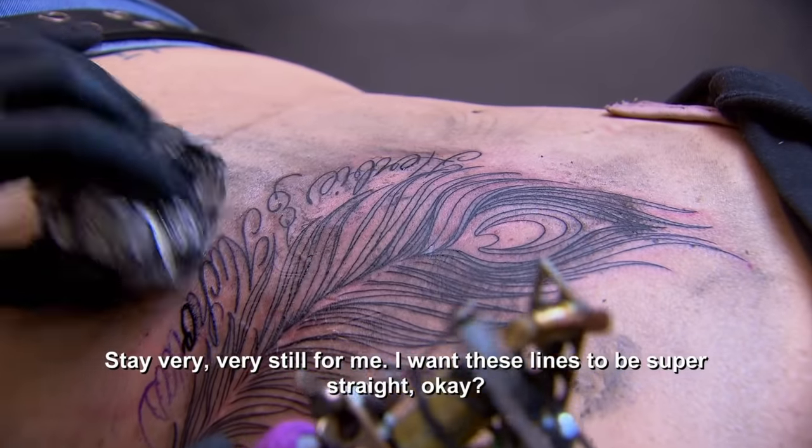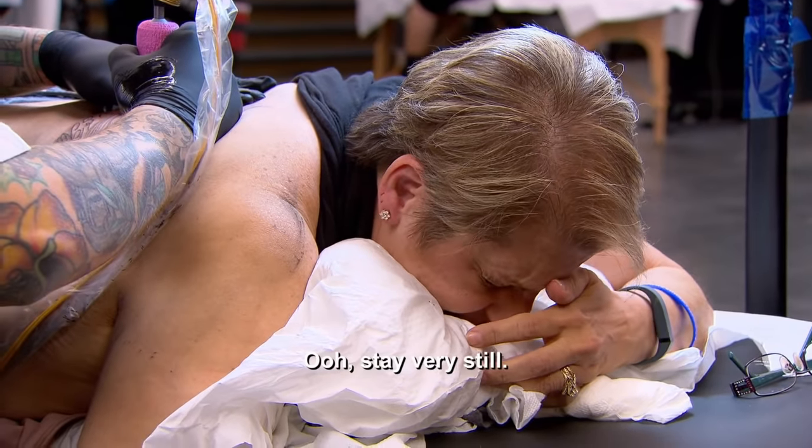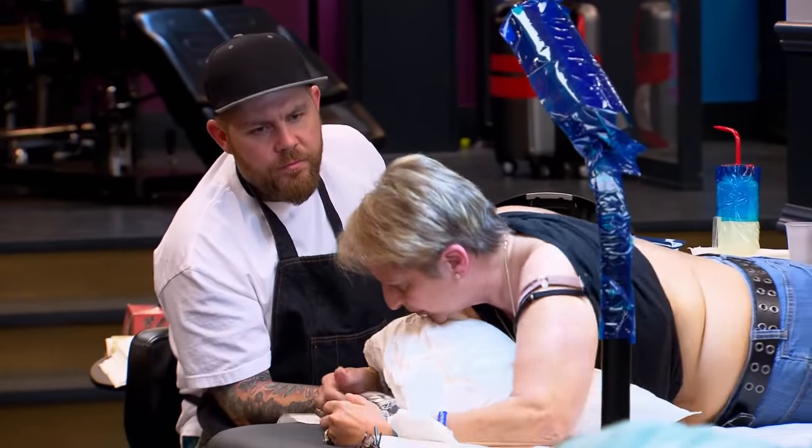Stay very, very still for me. I want these lines to be super straight, okay? Ooh, stay very still. Just tell me to stop and I'll stop. Just 2 seconds. Yeah. Scars have major tissue damage, so it's not an easy thing to endure. The pain. If my canvas taps, I'm gonna be so bummed out, not just for her, but for myself.